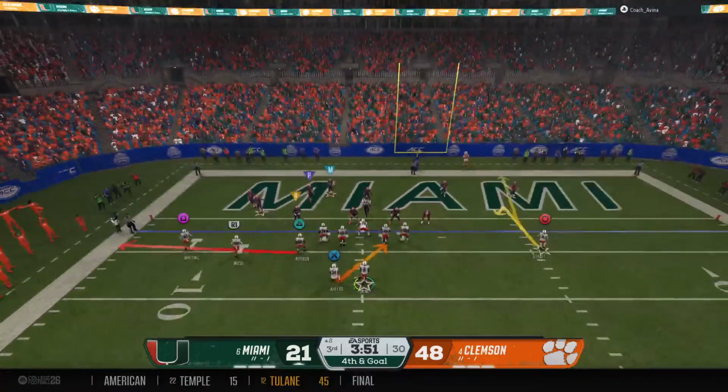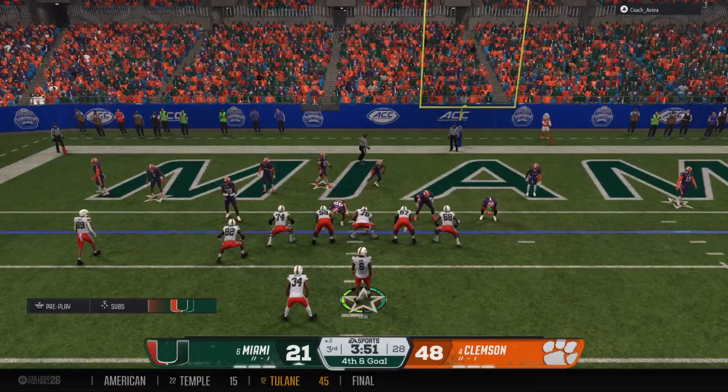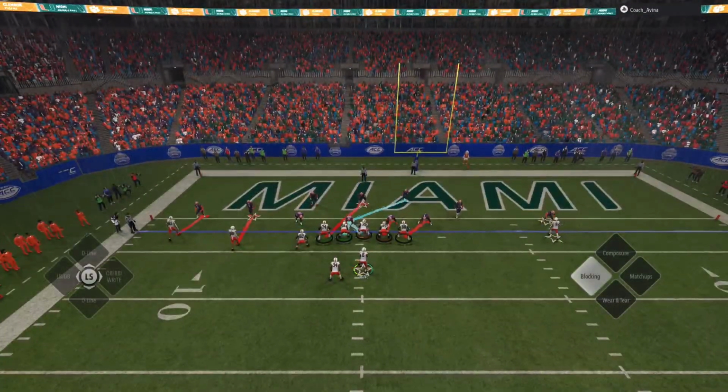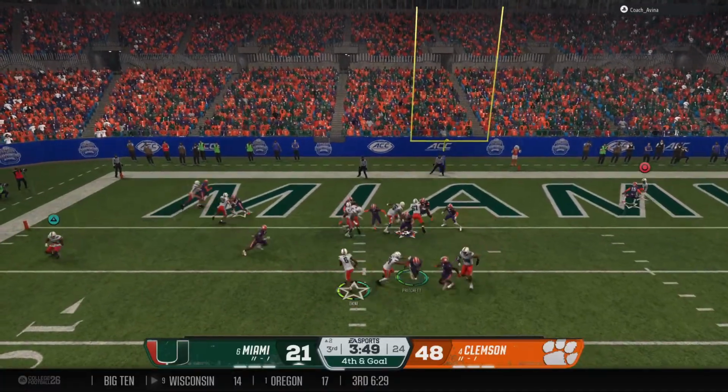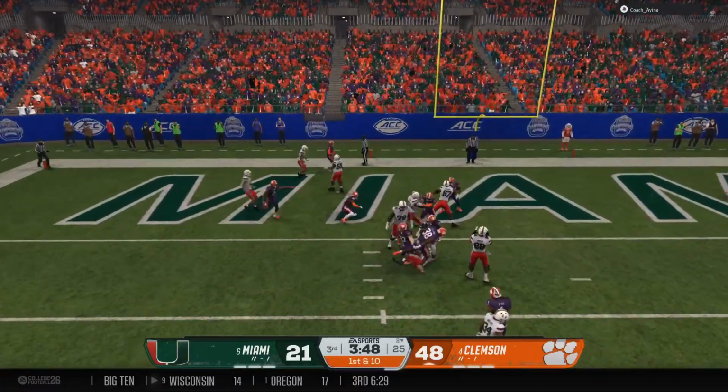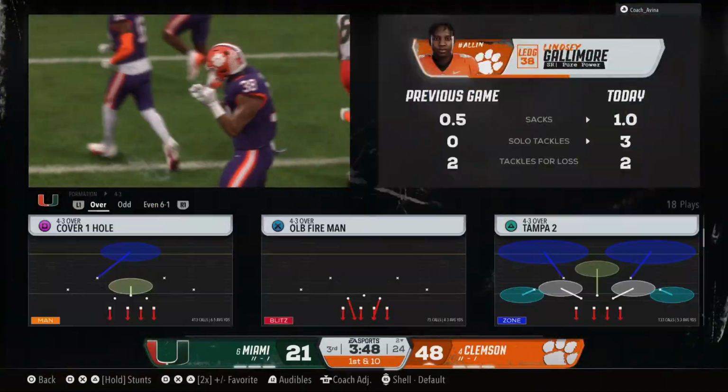Big play for both teams. Can the offense punch it in? 4th and goal from the 2. And then he sat back at the 2-yard line.